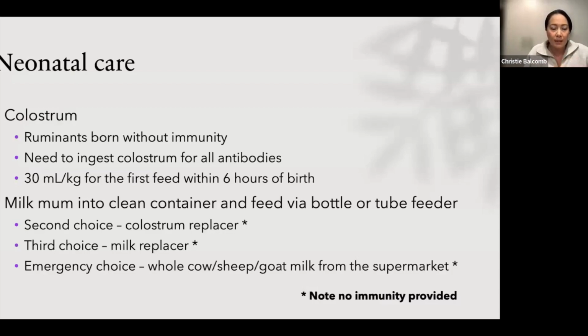Second choice, if you need to get colostrum into a baby, is colostrum from hopefully someone else, but you might not have that. You might have some stored, but you might not. And then farmlands or feed stores sell colostrum replacer, and it's okay. It's not the be all end all, but it's better than nothing. And then you could also give milk replacer.